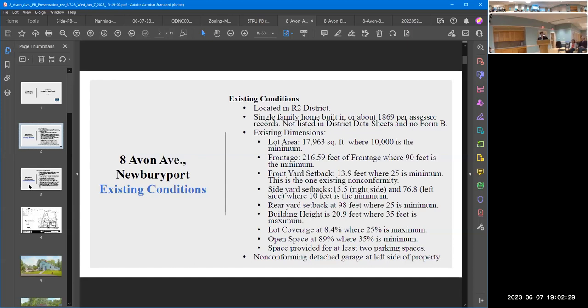Accordingly, as required under 6C, the property is conforming for lot area for a single family at 17,963 square feet, where 10,000 is the minimum required in the single family R2 district. The property has 216.59 feet of frontage, where 90 is required. The one existing non-conformity is the front yard setback on the existing structure, which I'll talk to you about in a minute, which is at 13.9, where a minimum of 25 is required. That, of course, is not changing. Both side yard setbacks are conforming. On the right side, it's 15.5, where 10 is required. And on the left side, 76.8, where 10 is required. In the rear is 98, where a minimum of 25 is required.